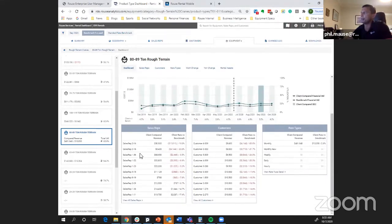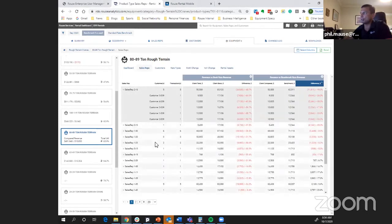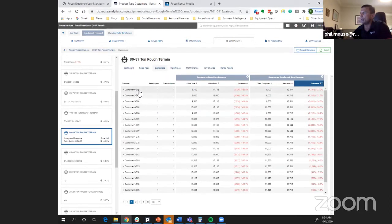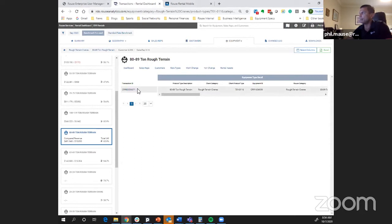As I scroll down, I can look at a summary of my discounting on rate relative to the benchmark by sales rep. So for each rep, I'll see the amount of revenue compared and their premium or discount relative to the market or benchmark average. I can actually engage this list and see for each rep which customers they rented to. And I can get all the way down to an individual invoice level that I can look up in fleet cost and care. I can also look at a summary of this activity by customer, drill down and see which sales reps rented to them, and again, get right down to an individual invoice level.